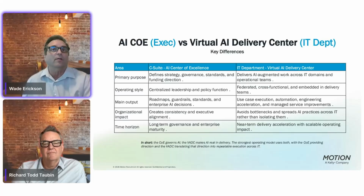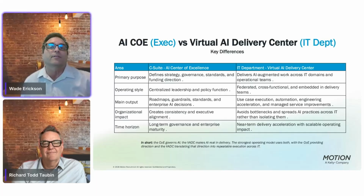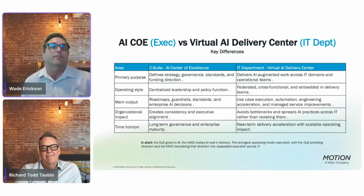So early on, you may build a virtual team that is a grouping, a sampling of the SMEs from different Scrum teams into that virtual team. And then they, of course, cross-pollinate back into their organizations as they learn and implement. Anything you'd like to provide here?